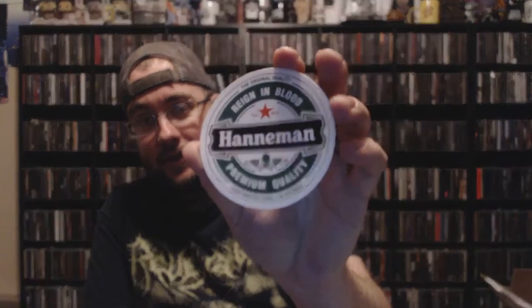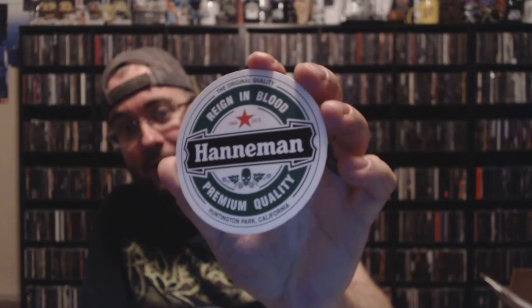Next up. Rest in peace to another legend. We got Dio, and now we have another one. We have a Slayer Jeff Hanneman sticker where they ripped off the Heineken logo. They've been using this logo quite a bit. It says Reign in Blood Premium Quality. So that's probably one of the better stickers I've gotten so far through Metalhead box. I love that sticker. I don't know what I want to do with it, but I definitely like it.